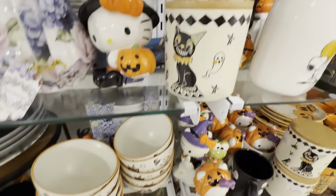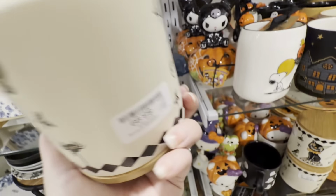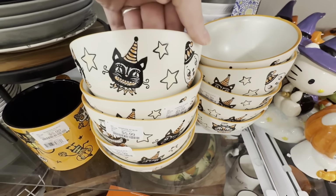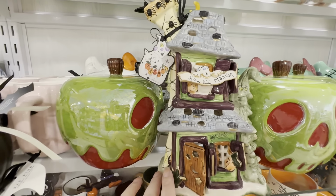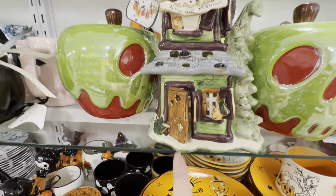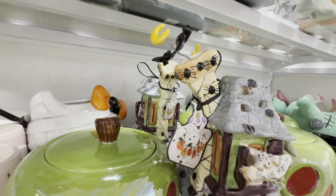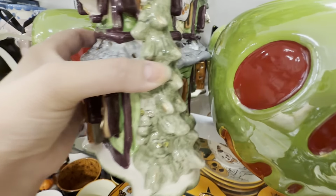Okay, in ceramics, we have Eli and Anna here with the little canister with the cat, and that is $8.99 for that one. And then we have the cereal bowls here for $5.99. It has the ghost and the cat all the way around. And they have this little blue sky piece here. It says Howlin' Mansion on the top. Has a little door here. You've got a spooky tree with all the faces on it. The spiderweb chimney with the bats flying around the moon on the top. That is so cute. Let me see what the back looks like.